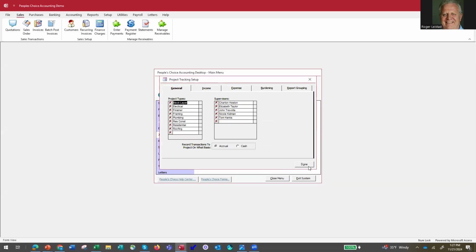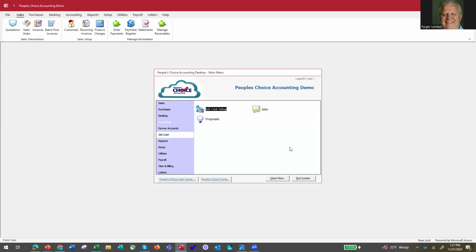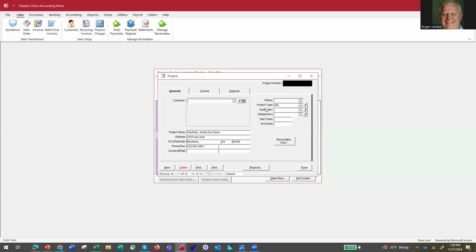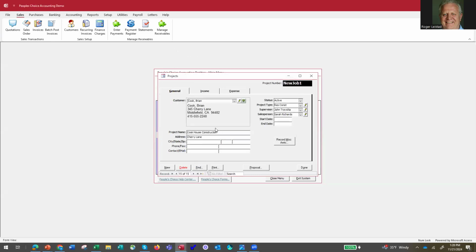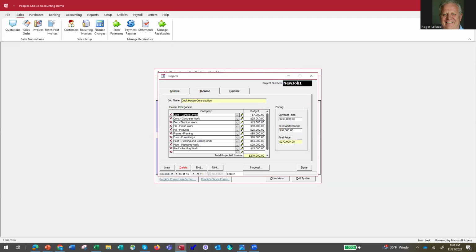And then once you've done that basic setup, when you go to create a job, and we'll just pull one up here. So this is what I wanted. You can actually assign a budget of what you expect. So this is where the grant tracking comes in, if you're applying for grants and you want to track it, especially if you're going to track a grant that goes across fiscal years. You can estimate, well, we were awarded this grant, so you can go ahead and budget that as part of the income.